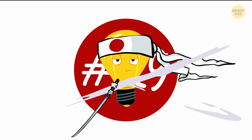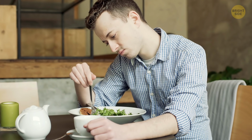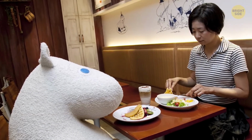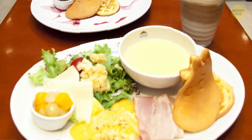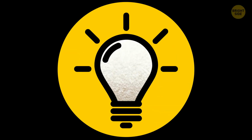29. Café companion. Sitting alone in a cafe and enjoying your coffee and food is common for most people around the world. But in the land of the rising sun, you'll get a huge, plush Moomin to sit next to you in one of the cafes, so you don't have to eat alone.